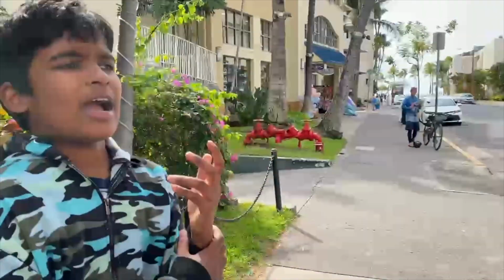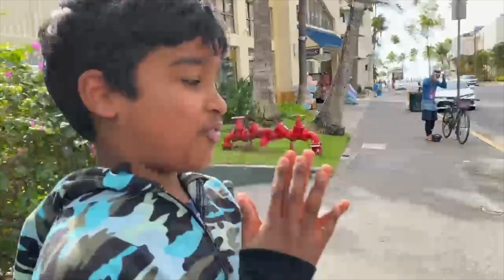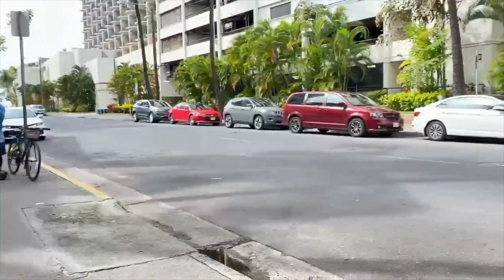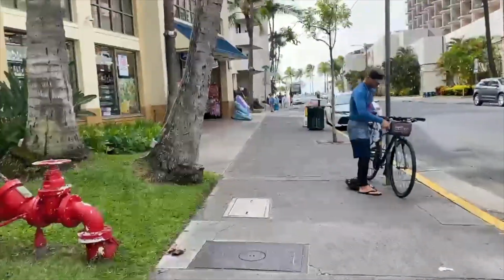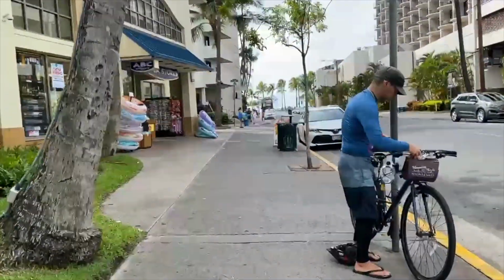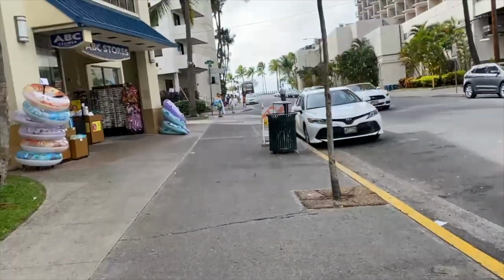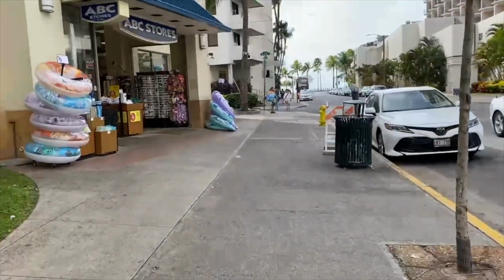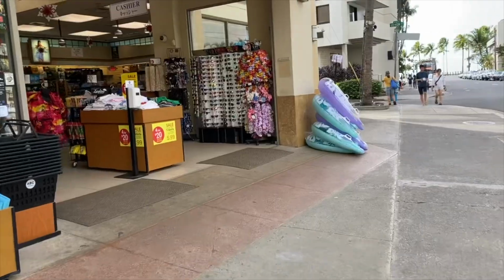Guys, this time we're going to be talking about a store called the ABC store, which is very famous. It's really famous because every 500 feet you're going to find one. I think there's one right here. If you go straight and take a right, there's another ABC store. Every single day you're going to see someone. It's everything you could ever want.